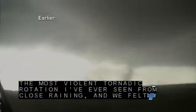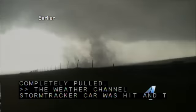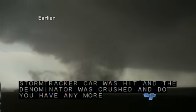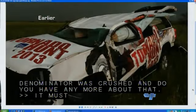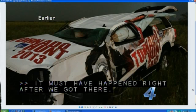Reed, apparently, the Weather Channel's storm tracker vehicle was hit and the car was crushed. Mike Bettis is okay. Do you have any more information about that? Yeah, as soon as we went up there, it must have happened right after we got there. And I ran right up, and Mike Bettis is a good friend of mine, and he just had a couple small cuts, and they're pretty shaken up.